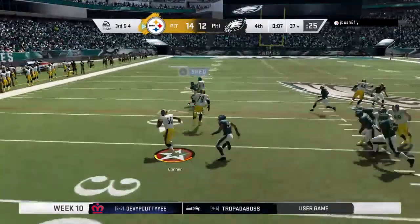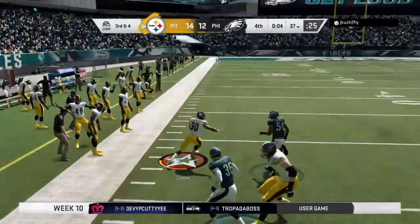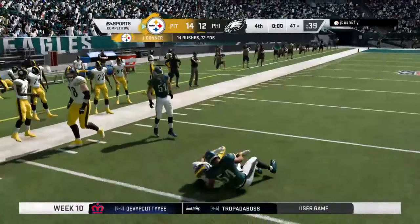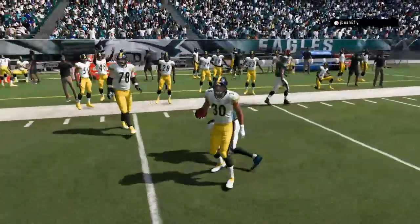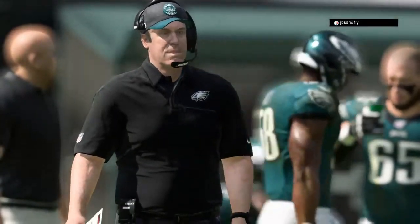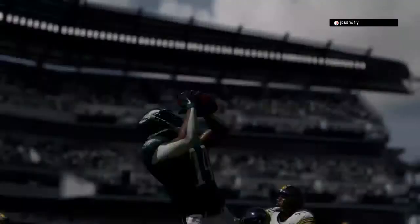On 3rd down, it's Connor. He's got the first down and more past midfield. And he's got it across the 50 to the 47-yard line. So this one in the win column for the Pittsburgh Steelers. And I think they might have something in this young rookie quarterback because he certainly looked the part.